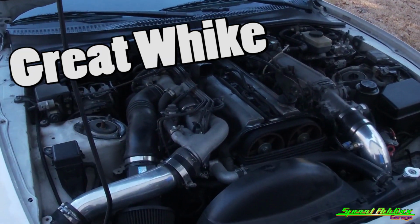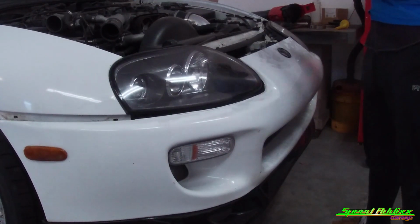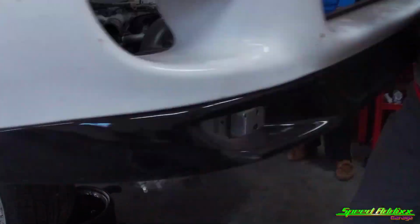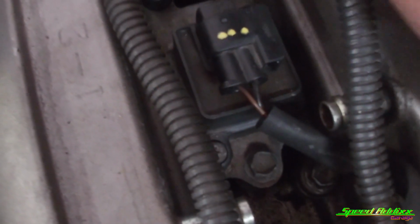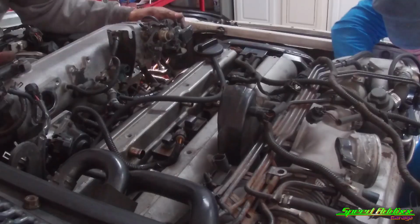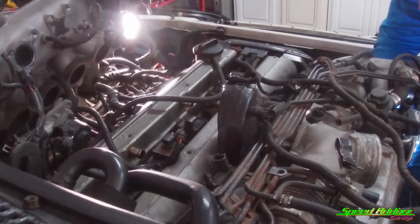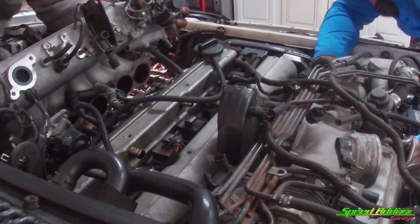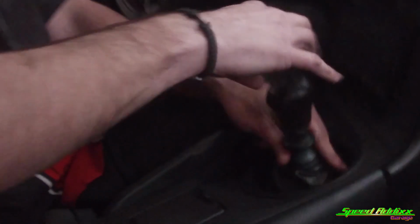We're gonna go ahead and push the Great White in the garage, start draining the oil, and we're gonna start the time lapse. Goodbye 6-speed, no more B160 for this guy.